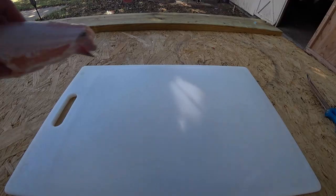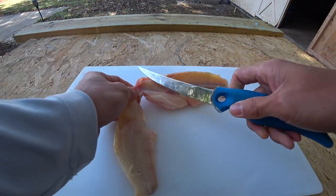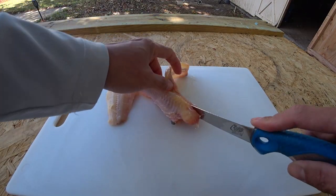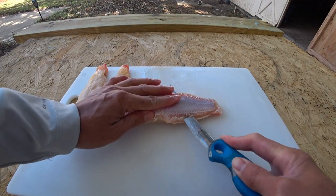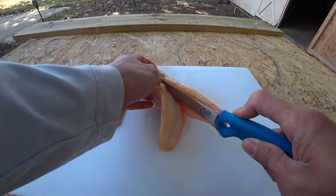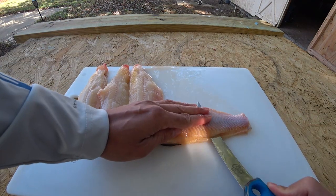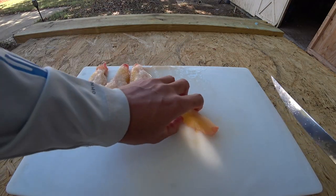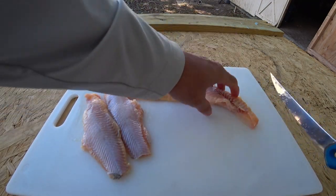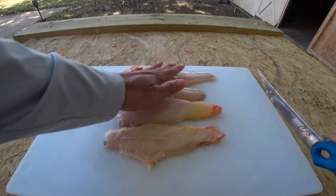Let's go ahead and fillet them. Alright, there you go. You have one, two, three, and four good sized fillets.